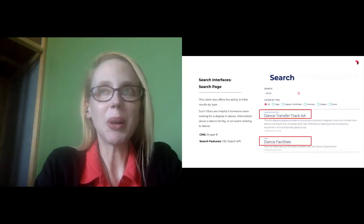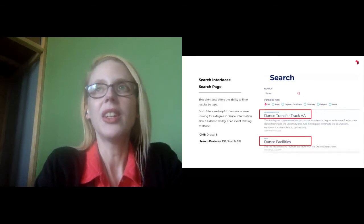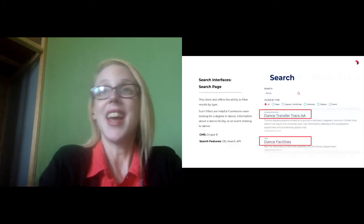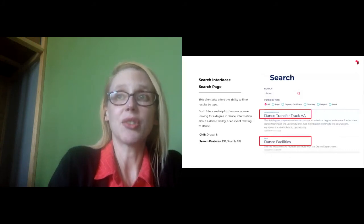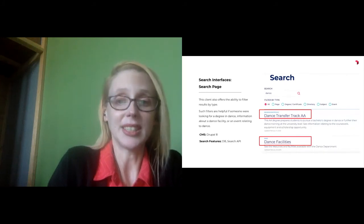And this is super helpful for this particular client because you could go through all, you could sort by degree or certificate, or you could sort by event. And even cooler, these guys made sure in their Search API that their meta description showed up. So you have an even better idea of knowing whether or not what you click on is going to be accurate.